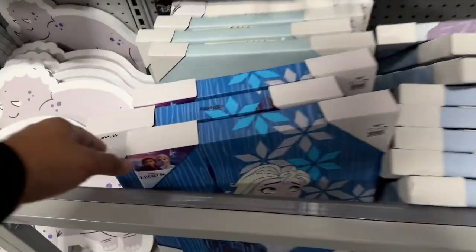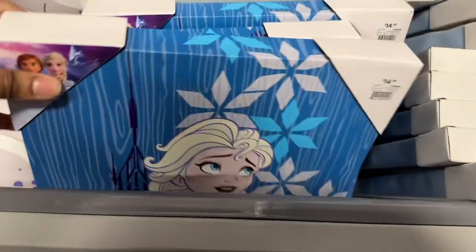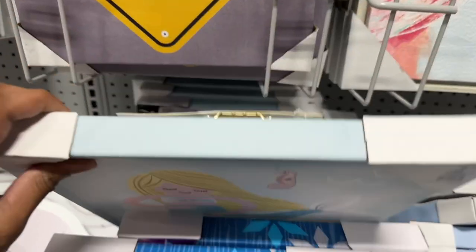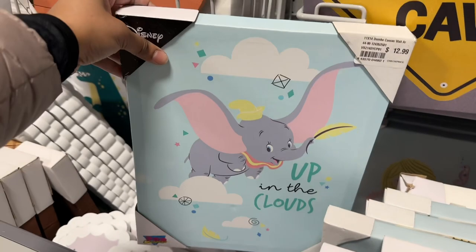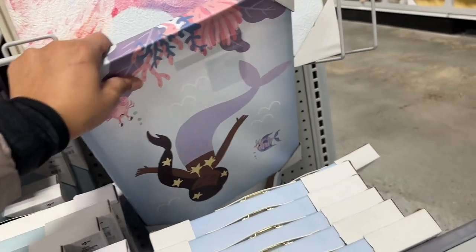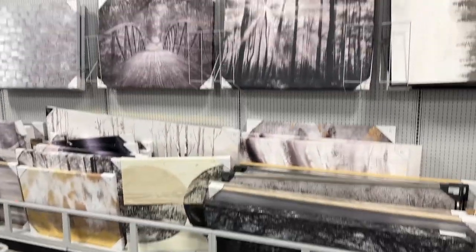We have Frozen for $14.99. See if there's any other different ones. $9.99 for this mermaid. And this is Dumbo for $12.99. It's just so many.